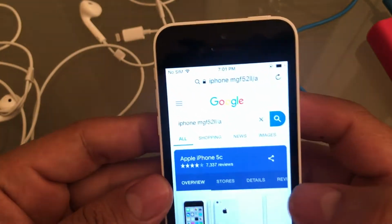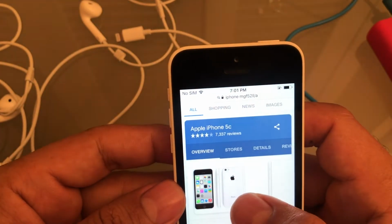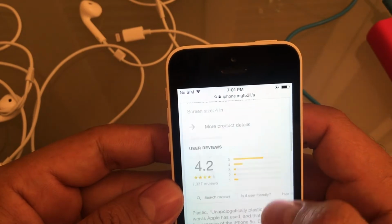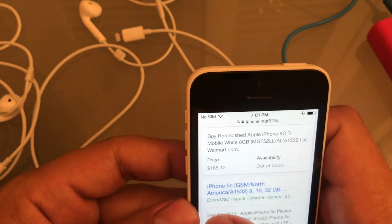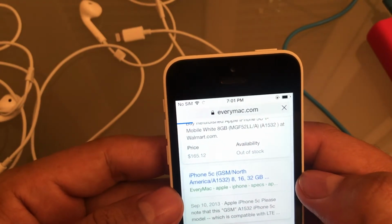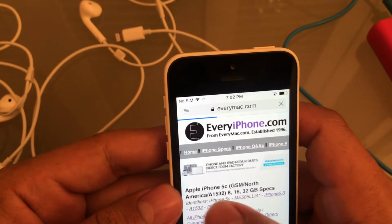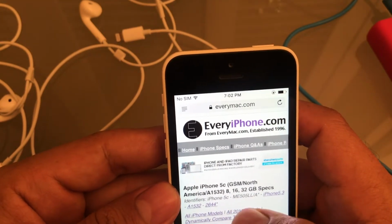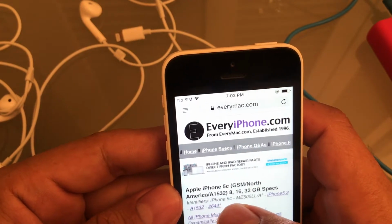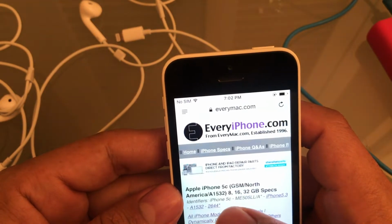And here usually you're gonna see results telling you about this phone, and you can even see that this is the white one, how much it costs and everything. This website is really cool. It's called Every Mac, and that's the one I sometimes use, and they're gonna describe every single model of the phone. In this case, you will see that this is an iPhone 5C, North America, and this is the other number that defines the model, not how many gigs you have, but the model. That will be the A1532.